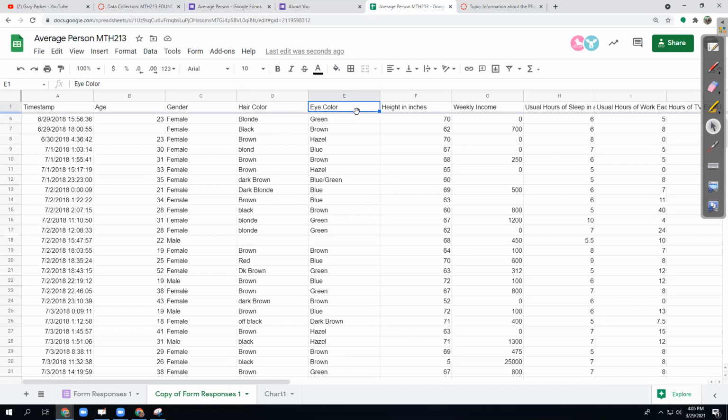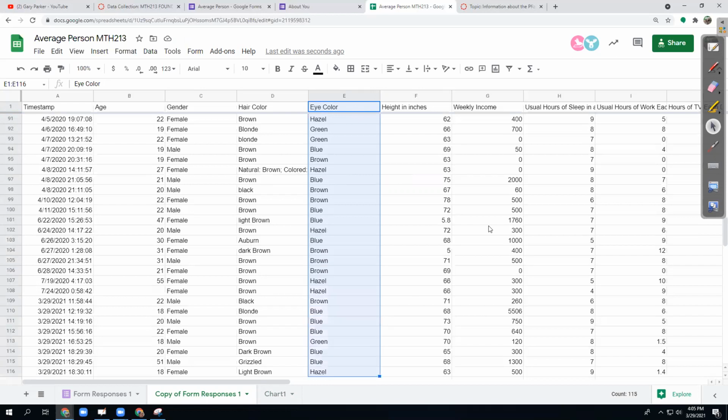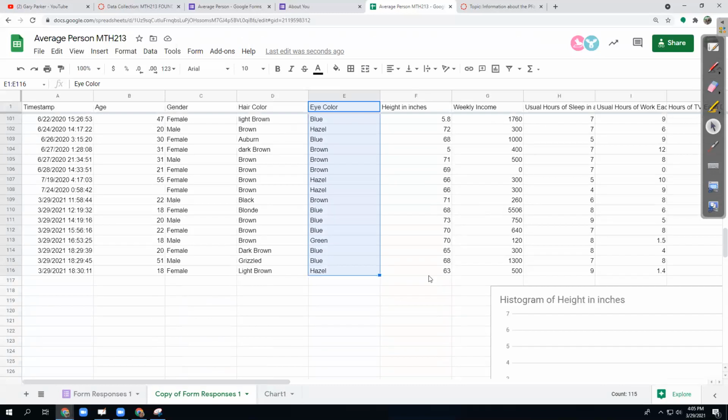A quick way to highlight a long column, if on your keyboard you do Control-Shift down arrow, it will look for the end of that section. And it thinks that section's over because of the blank cell, but if I keep Control-Shift and hit the down arrow a couple more times, it'll keep looking for the bottom. And so here I can see I have the bottom now.